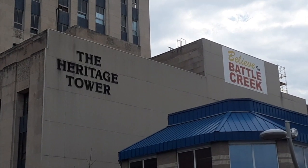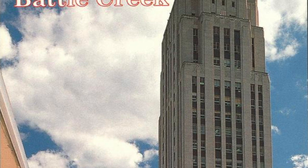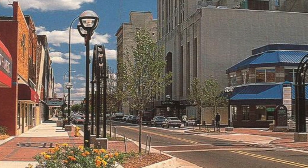For the rest of the 20th century, the tower was passed around to different owners such as the Comerica Bank. In 1993, it was renamed the Heritage Tower. In the early 2000s, the building began falling apart into disrepair, and by 2007, many parts of the structure were condemned.